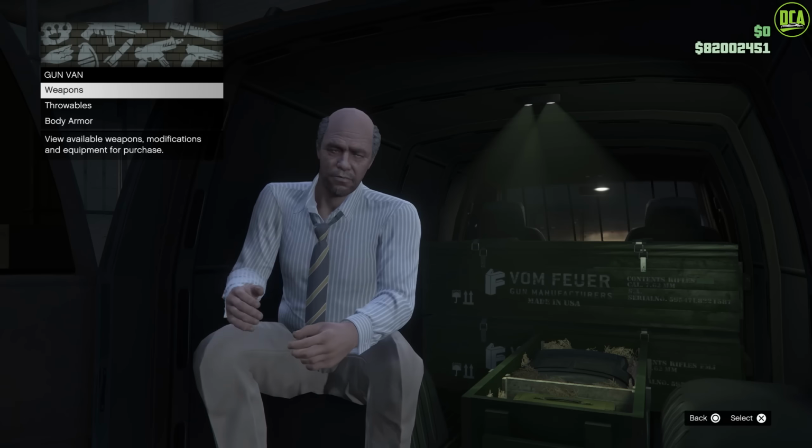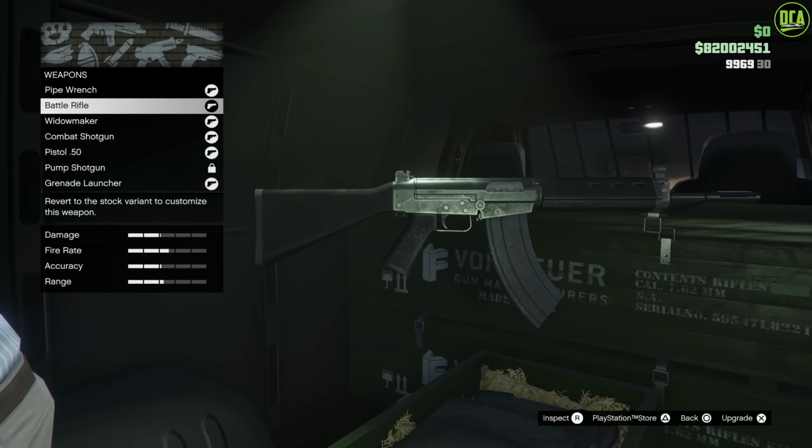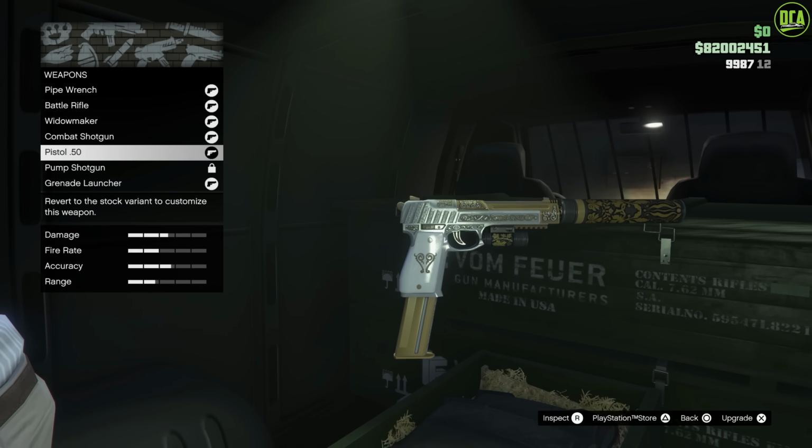Moving on to the gun van, we have the following weapons available this week, and 20% off the combat shotgun as well.